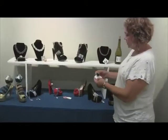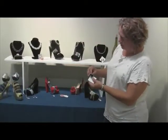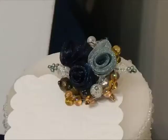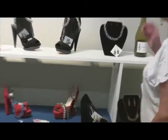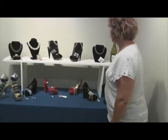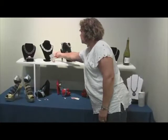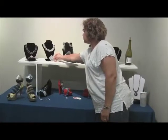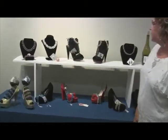This is kind of interesting. This is a takeoff on these, but it's a pin. You can wear it as a brooch or put it on your purse or whatever. And these are just kind of plain pearl earrings. I wanted something kind of plain to go with the necklace.